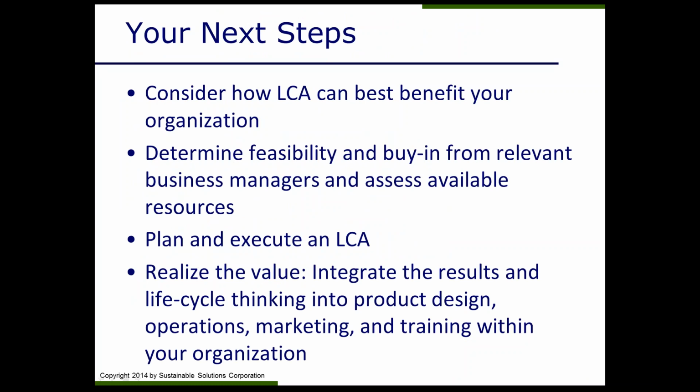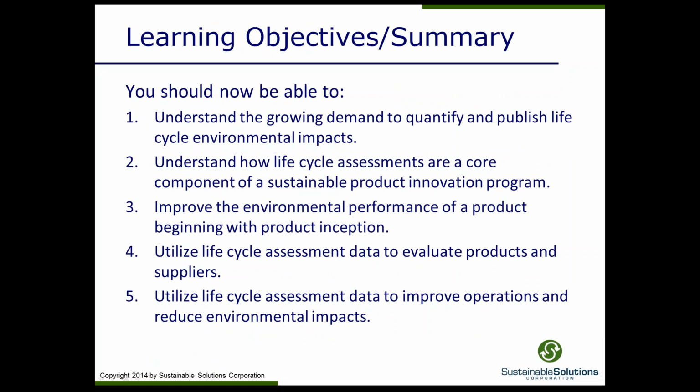So with that, now that you know what an LCA is and how powerful of a tool it can be, I really think you should consider how LCA can benefit your organization. Determine the feasibility and the buy-in from relevant business managers and assess your available resources. Then try to plan and execute an LCA, but don't just conduct an LCA without realizing its true potential and value. Integrate its results into product design and operations as well as your marketing. Train your sales team on how to use an LCA to really reach your customers, as well as provide training to others throughout your organization on what LCA is.